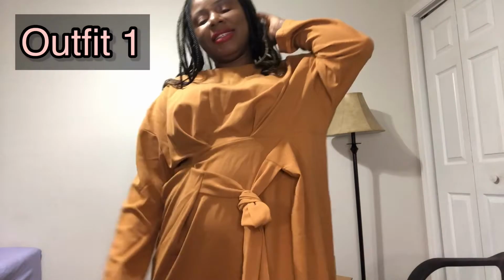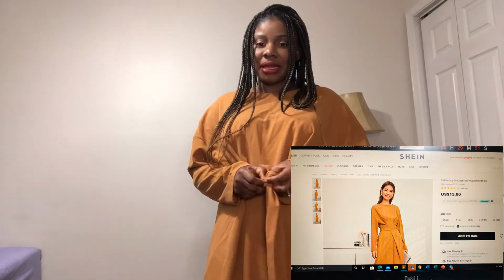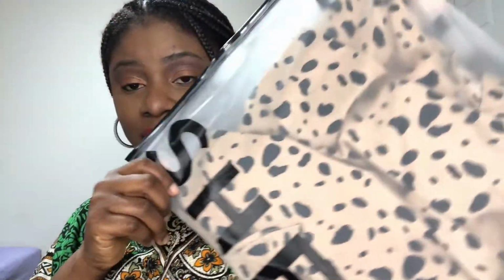So I don't know my size in Shein, my first time. So I ordered extra large and it looks so big. I hope this second outfit, I hope I will do justice to it, because I ordered all extra large. So this might be a disaster. Extra large. What was I thinking? I really was thinking I was extra.